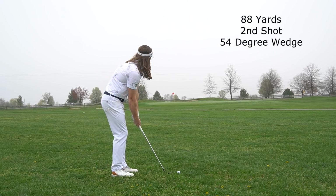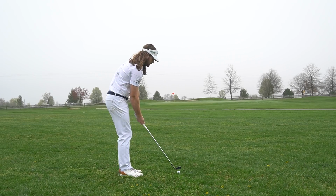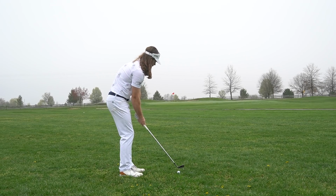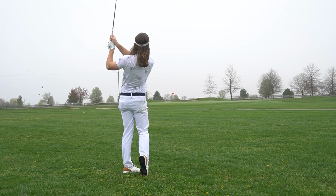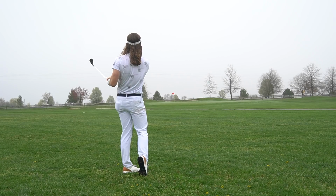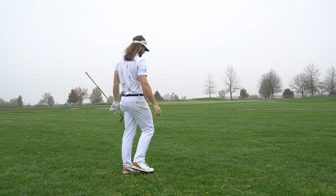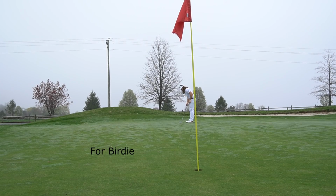So 88 yards, second shot, hitting my 54-degree wedge. And I was really trying to dial this one in because I really wanted to finish this even par. So I made a good swing, and this was right at the pin, and it felt good off the face. And it just landed probably 30 feet too far. So I just couldn't quite dial it in all day with the wedges, unfortunately. So now I'm left with about 35 feet to get back to even par for the 9 holes.